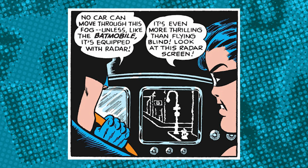So Batman has rigged his new Batmobile to roll coal, and he is trying to pollute this entire neighborhood. Luckily, he happens to know no one uses these streets at night. No one is ever outside, so it's fine. Don't worry, he thought about it. It's all good. No car can move through this fog, unless, like the Batmobile, it's equipped with radar. It's even more thrilling than flying blind.